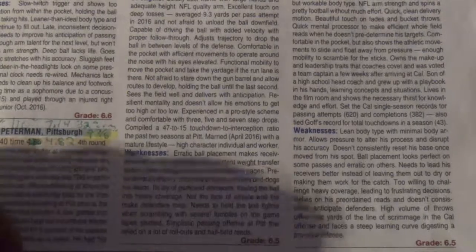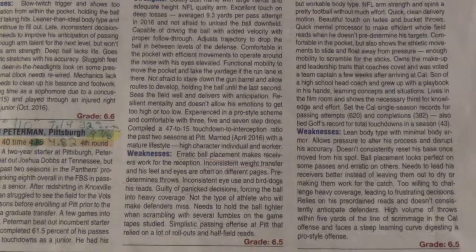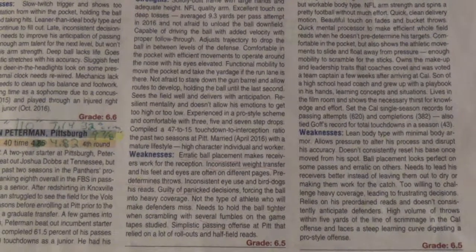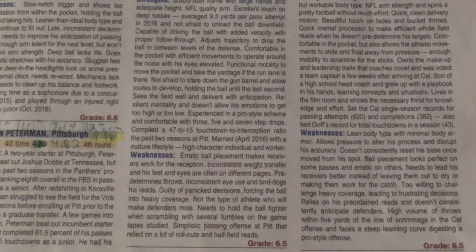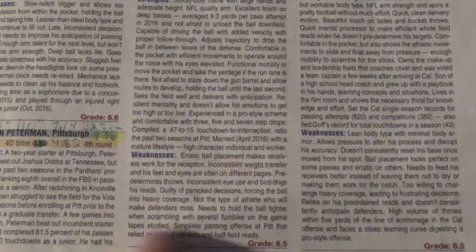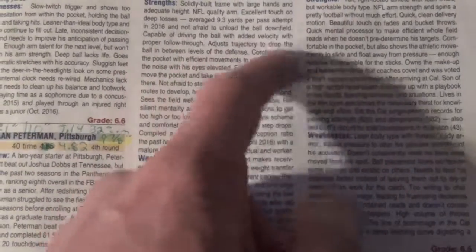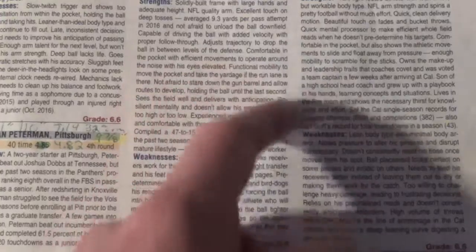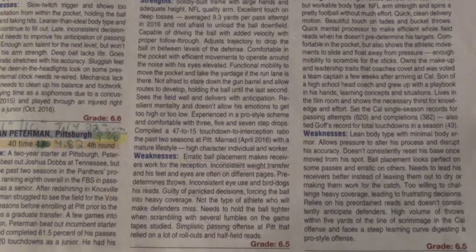I mean, he's run his own offense, operating a pro style scheme. Compiled a 47 to 15 touchdown to interception ratio in the past season. High character individual and worker. Strength. Not afraid to unload the ball. Drops the ball in between levels of the defense. Comfortable in the pocket. Functional mobility. Not afraid to stare down the gun barrel and allow routes to develop. On the ball till the last second.